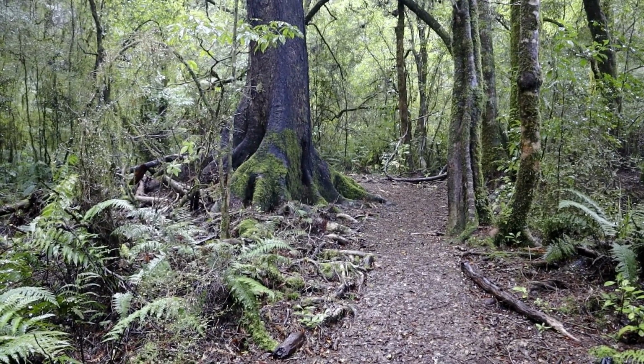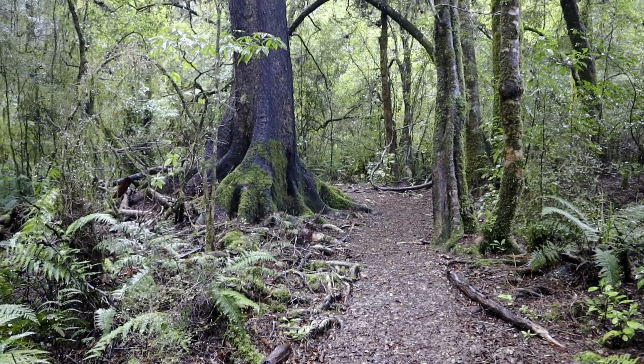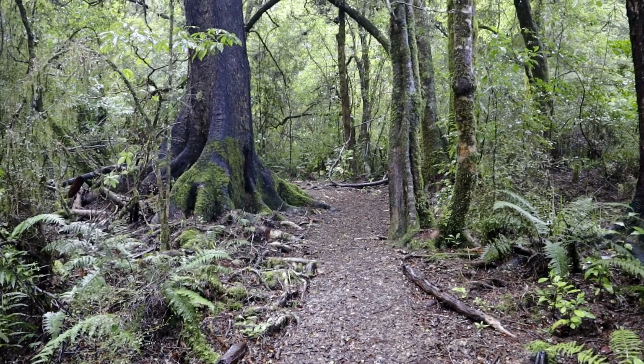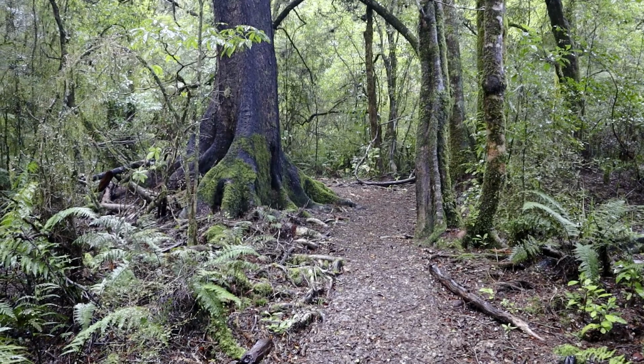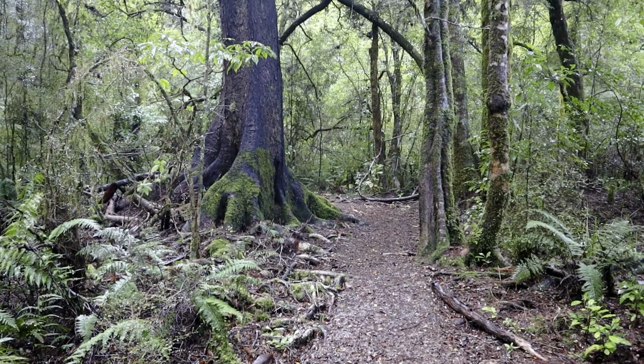So there's a variety of different tree species in here. You get all of the beeches, there's kahikatea, totara trees, mahoe trees, matai, miro trees. Yeah, basically everything you'll get in a podocarp forest.